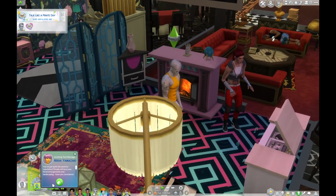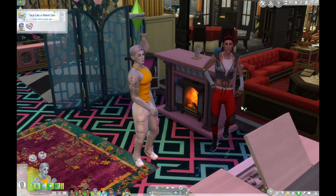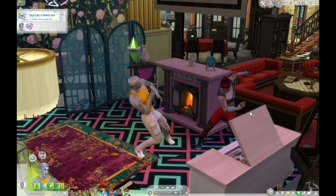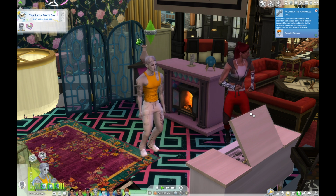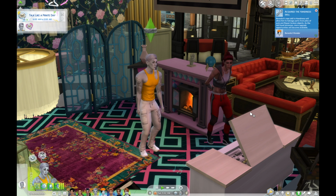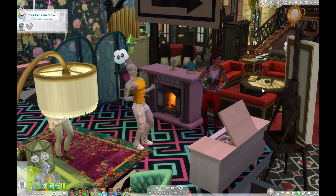Or, in cases like this where my sim somehow just died somewhere and we have no idea where they live, because it says they live in Mount Komorebi, but they definitely don't. So where were they? And I'm never going to be able to find their grave, so. Oh, yeah. I don't know.